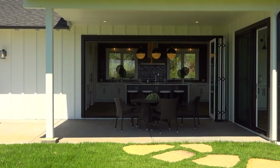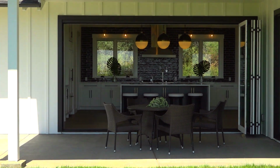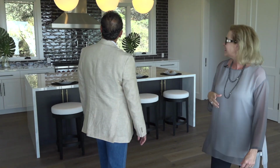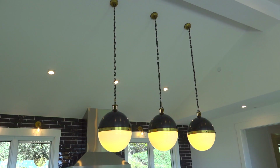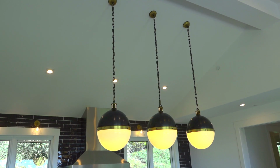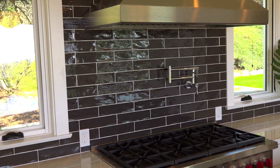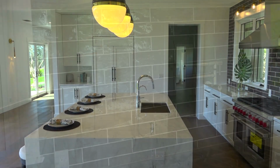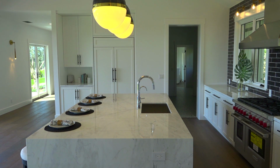I see these windows opening up, and it seems to be, what, 55 feet, 70 feet wide, something like that? Right, nano doors. It's amazing because it really is Santa Barbara. It's in and out living. Yes, absolutely. And so this is, look at this. It's so much fun. Oh my goodness, look at those beautiful lights. I know. And the black tile, which I love. It's a really interesting new sort of concept, the black and the white. And then we've got the island that's a totally different color.